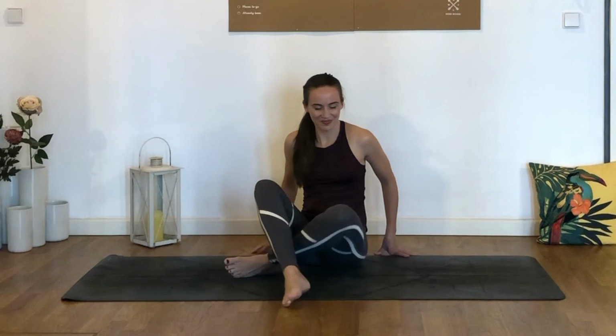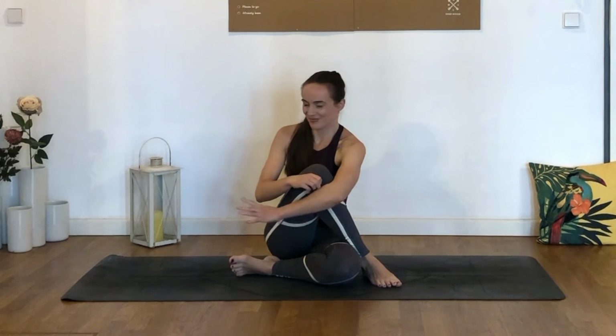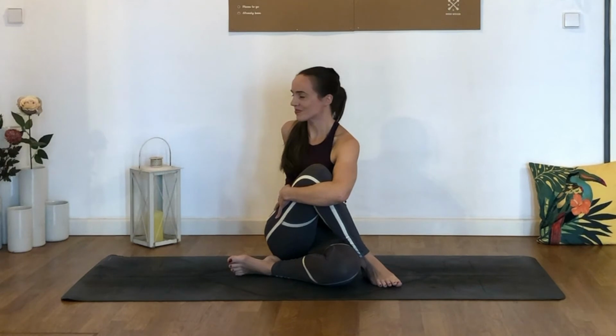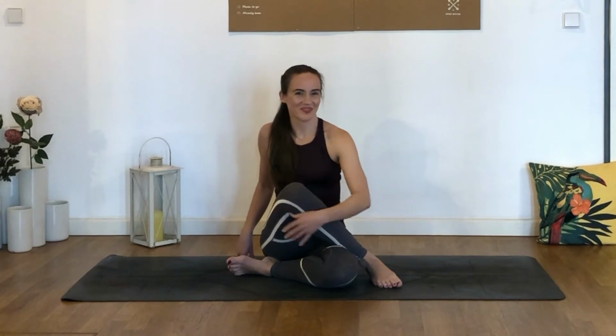So the right foot comes flat to the floor outside the left knee, hugging that right knee in now. Inhale sits you up tall, and exhale twists you towards the right side. I'm just noticing any differences from one side to another as we open up through the back and through the hips. Wonderful, great job. We'll come back to center.